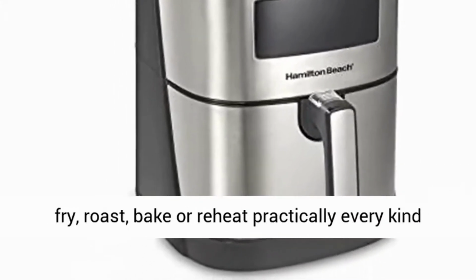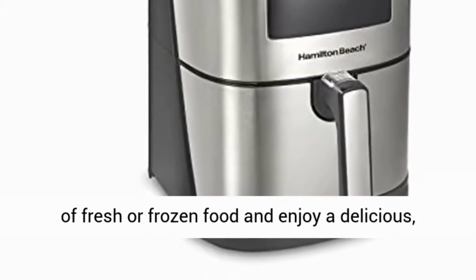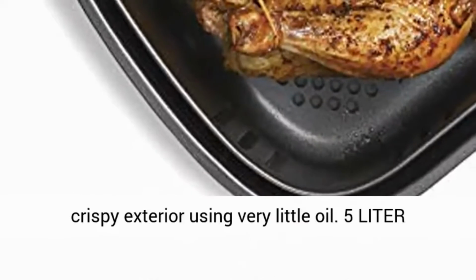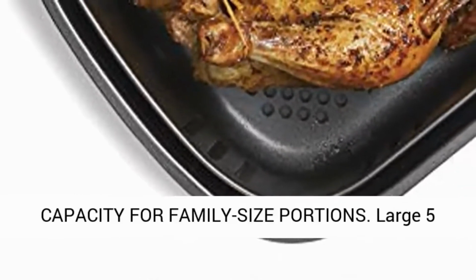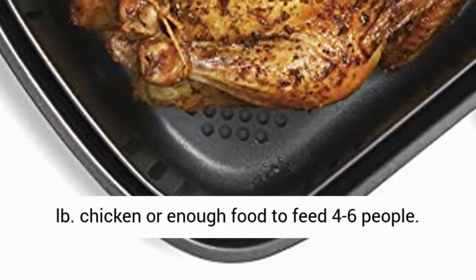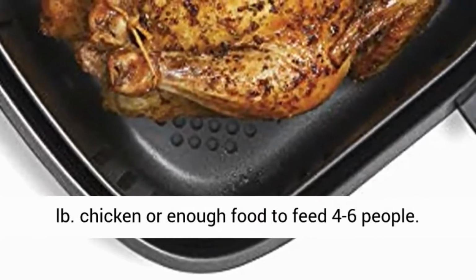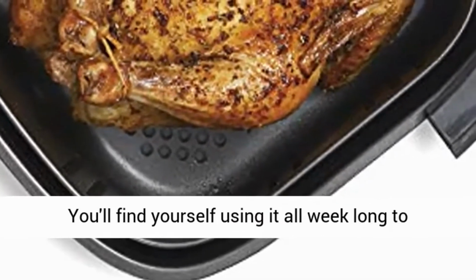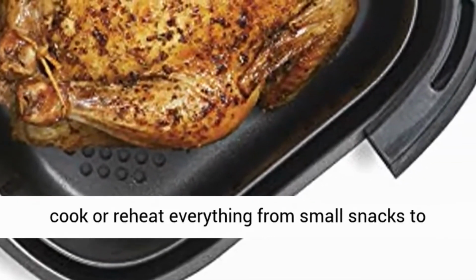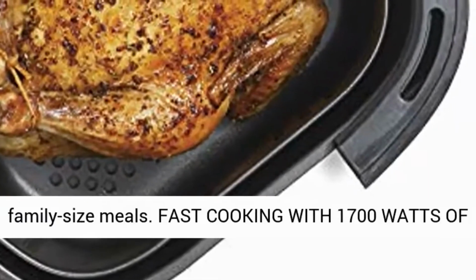This hot air fryer lets you air fry, roast, bake or reheat practically every kind of fresh or frozen food and enjoy a delicious crispy exterior using very little oil. The large 5.3 quart non-stick basket fits a whole 5 lb chicken or enough food to feed 4 to 6 people.